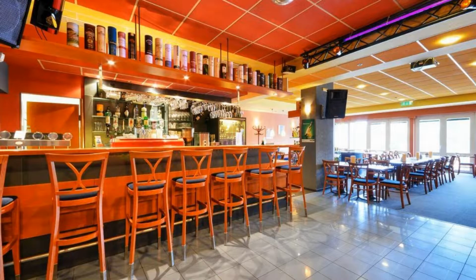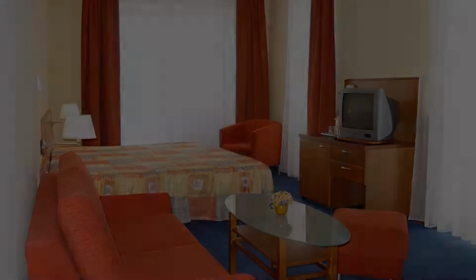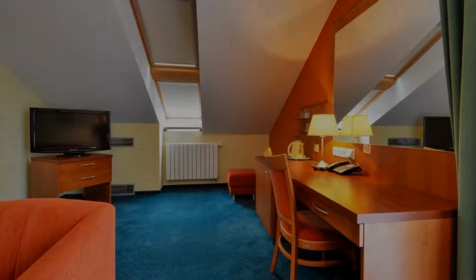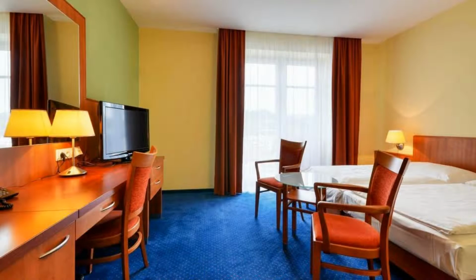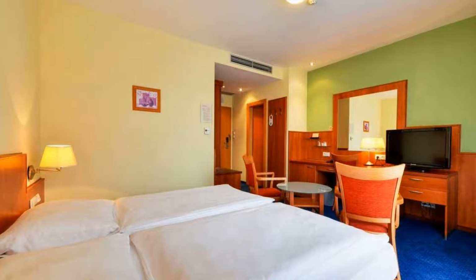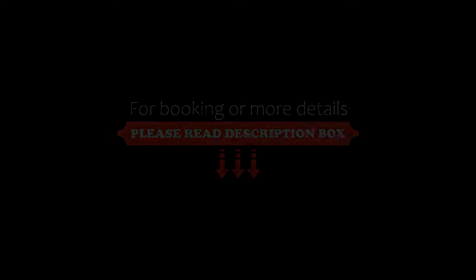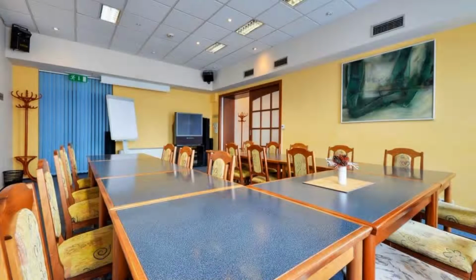The location of the hotel is attractive and guests love walking around the neighborhood. There are 10 types of rooms available on booking.com. You can book online and enjoy it. You can see more than 100 reviews of this hotel on booking.com. Its review rating is 8.7, which is fabulous.